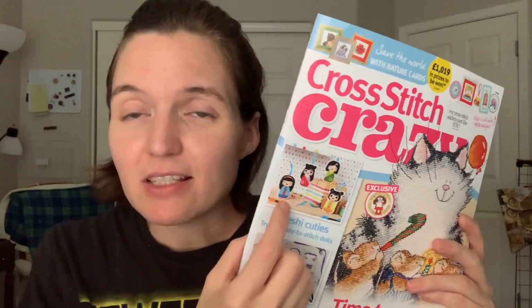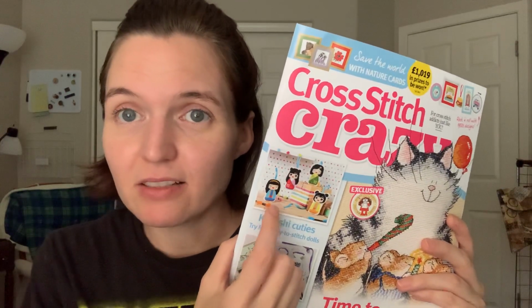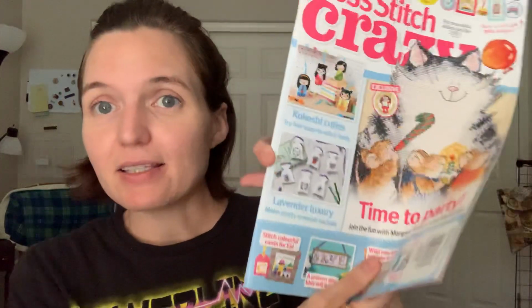These little guys, I've seen these float around in magazines here and there. I have some friends that actually collect dolls similar to this, so I have stitched those into cards. But for the most part, I picked this up for the bumblebee and the lavender, and to add it to my magazine selection, so I will have plenty of things to choose from in the near future.